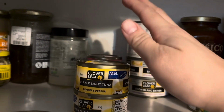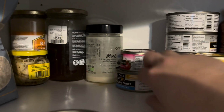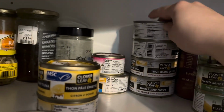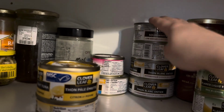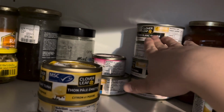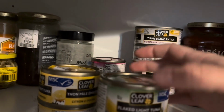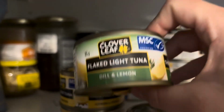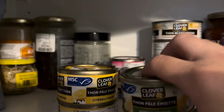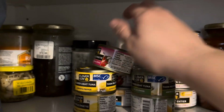So he got some lemon and pepper, another one of the chili. All of these, all the tuna was on sale. So he also got a lot of the solid white tuna, I think it is, in water. I think that's what he got. Okay, so he also got this one, dill and lemon. Well, I have crackers here, so I don't know if I'll grab crackers. But anyways, we have some dill and lemon tunas and all of these tuna assortments.